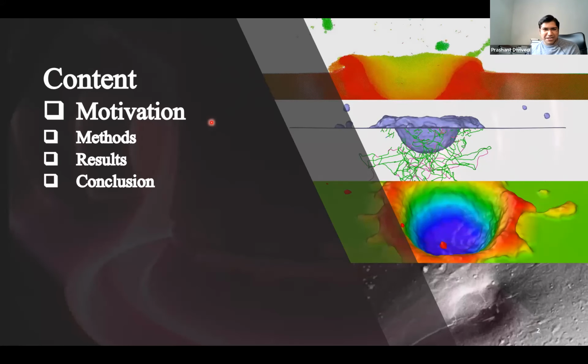It's a little bit more technical, but you can ask me any questions if you have any doubt in the audience. I'll start with a little bit of motivation, then the method for my molecular dynamics simulation and some results. And based on that, I'll conclude my slides.